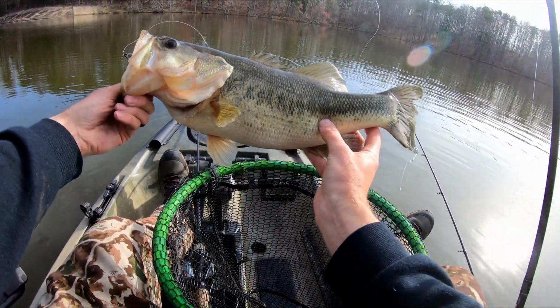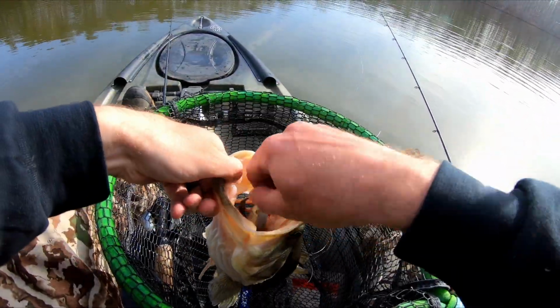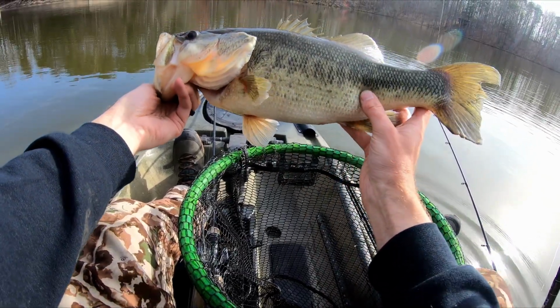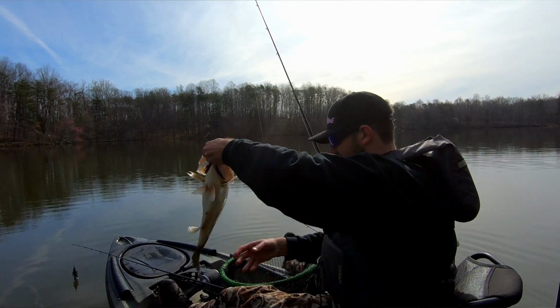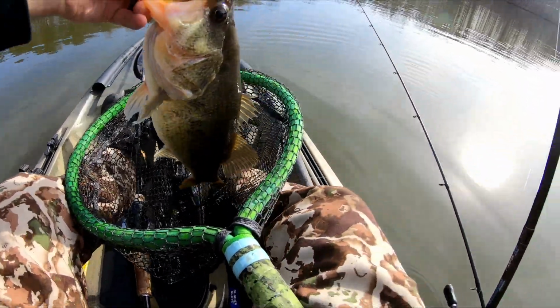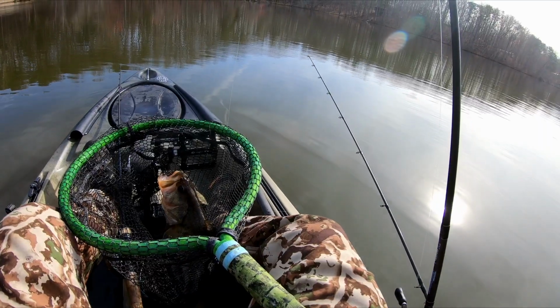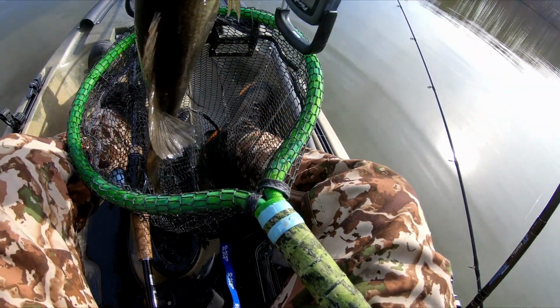Check it out. Like a post spawner, post spawn female out there on that point feeding up. Crazy, it's the first week of April and we got post spawners out here, but nice fish. Probably about a 3 pounder. Let's get a weight on her real quick. Let's say 2 3/4, pushing 3. Let's see what the scale says though.